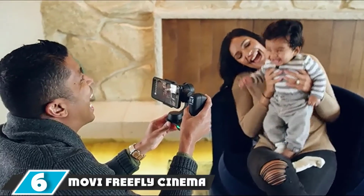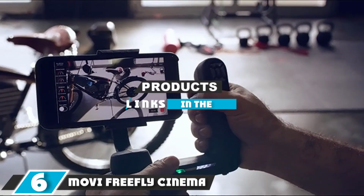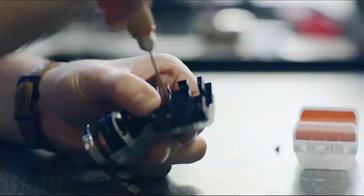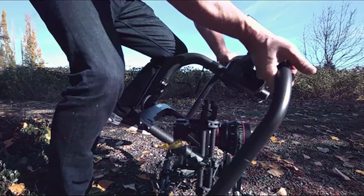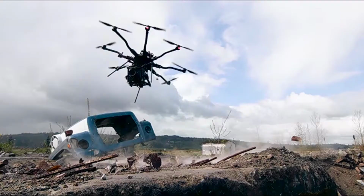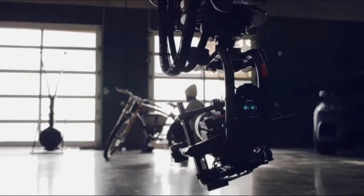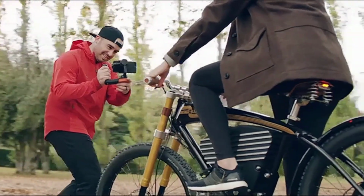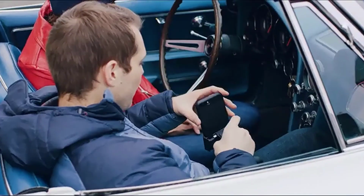The number 6 position is dominated by Movi Freefly Cinema Robot. The design of the Movi Freefly Cinema Robot is totally unique, and this version offers some elements that many may find to be alluring. The two-handed design of the Movi feels similar to a DSLR or bigger camera rather than the one-handed models in our review. If you're into motion lapses, but don't feel like learning the complicated programming that can be required by many smartphone gimbals, the Cinema Robot may be the right choice for you.